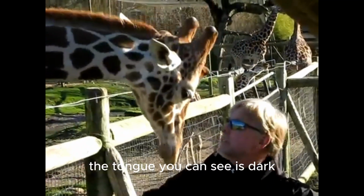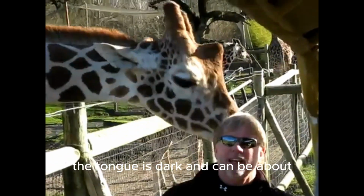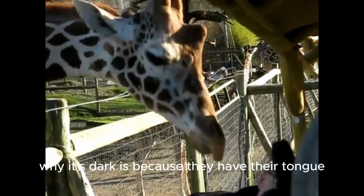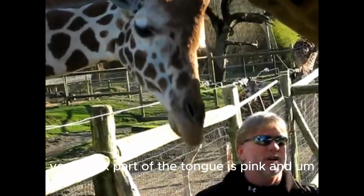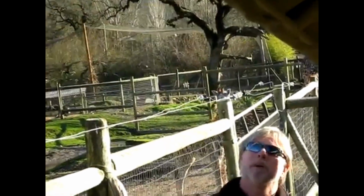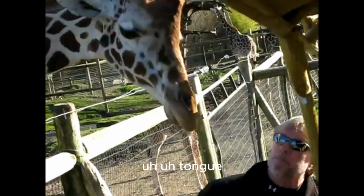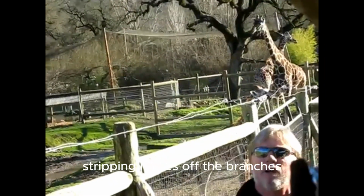The tongue, you can see, is dark. See, he's trying to bang against me. The tongue can get up to 18 inches long. The reason it's dark is because they have their tongue out of the mouth most of the day in the wild. The very back part of the tongue is pink, but that part of the tongue is not out of his mouth. And again, it's a real strong tongue because he's reaching around acacia branches and stripping leaves off the branches.